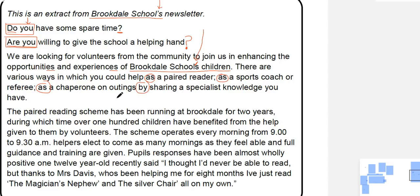Now, I've circled the prepositions because really these prepositional phrases are telling you that you're starting a list. You've got the first prepositional phrase in the list, the next prepositional phrase, and then another one, and then another one at the end. Now, because we're starting a list, we must have a colon here after help. That's what we're missing. We're missing a colon. There are various ways in which you could help, colon. As a paired reader is the first item in the list.